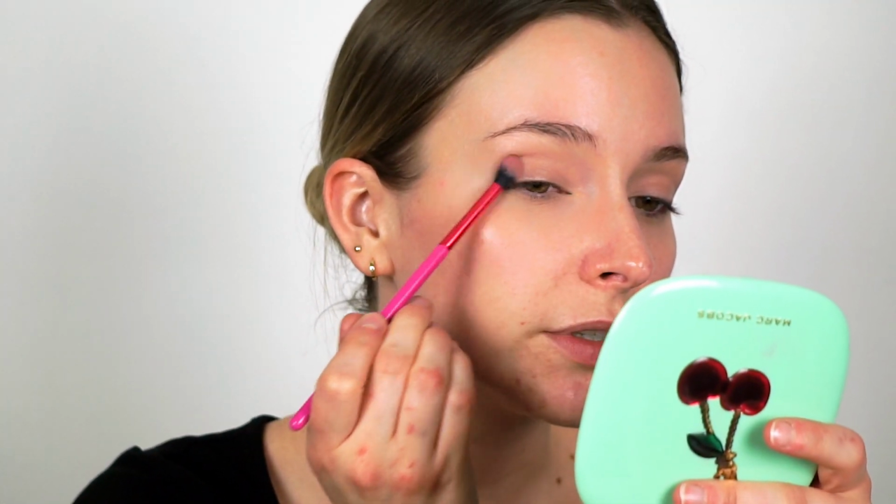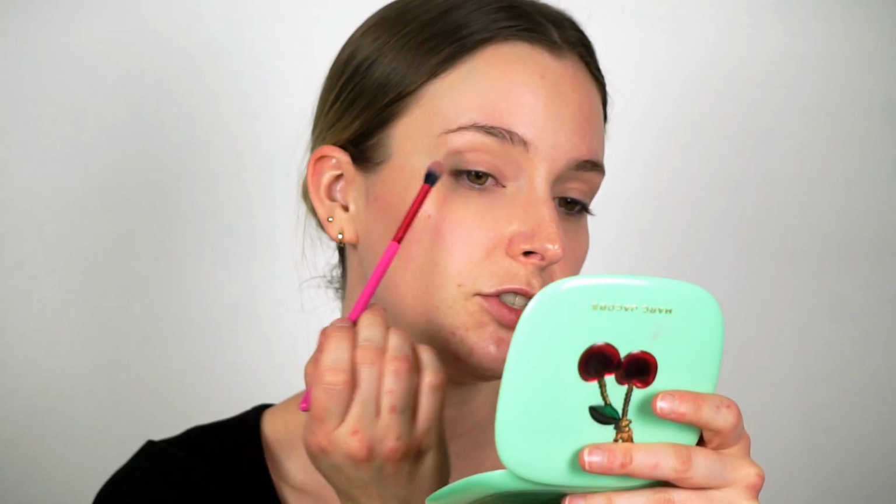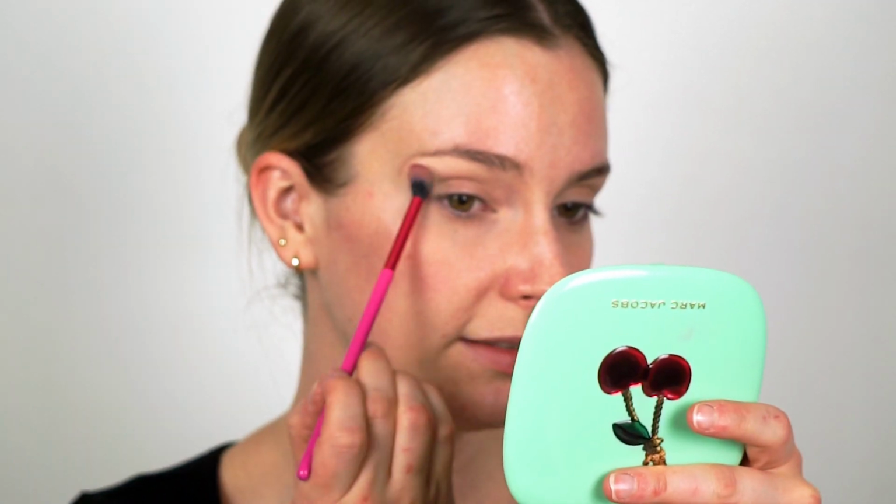So I'm going to take that fluffy Lavish brush and I'm going to go into this shade right here. It's a light gray brown shade and I'm going to use that as a transition. Oh yeah, that's way better. That's a little bit more intense. So I'm mainly just packing this shade on the outer, and I want to create a very rounded type of shape.